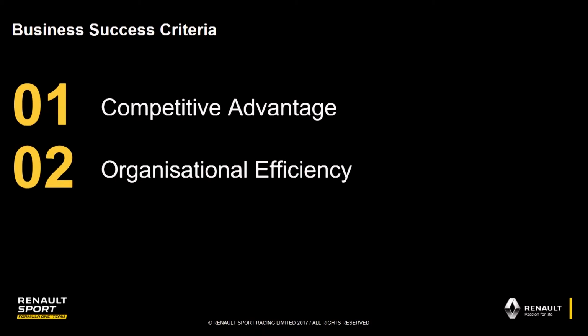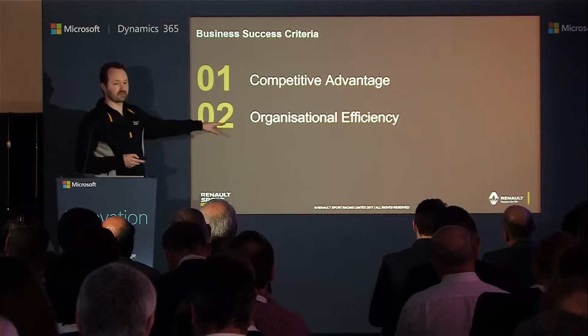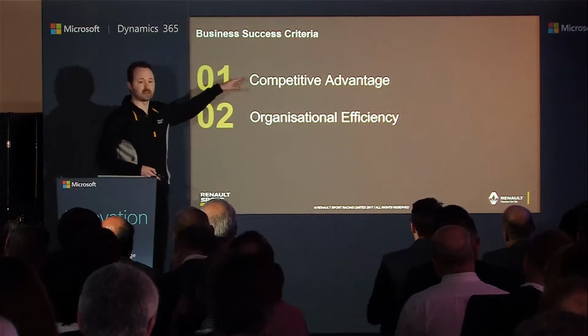The second one is organisational efficiency, and this is doing things like automating manual processes, removing redundant processes, improving the speed of simulations, and so on. Now, it's important to point out that organisational efficiency actually has a direct impact on competitive advantage. So the more efficient we are, the faster we can make the car go.